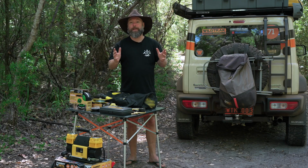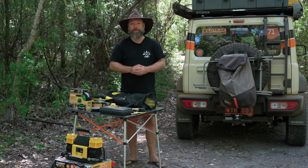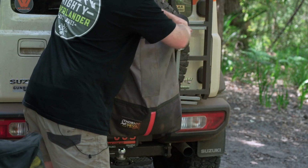And when it's time to leave your campsite, make sure that you take all your rubbish with you. And that's where we've got the Thorny Devil spare wheel bag.